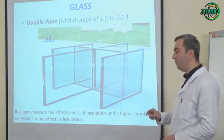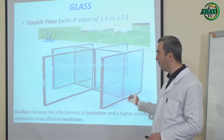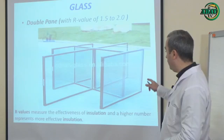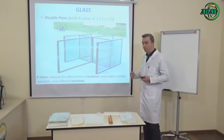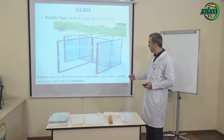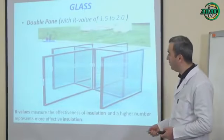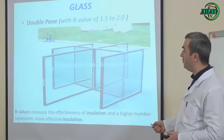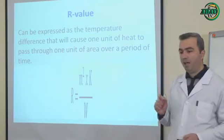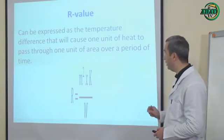So each cover material has its own number of insulation, which is called R value. If you can see, the double pane glass, even from the naming, it says that it has a double layer of glass, and if you can see from the picture, it has a double layer of glass, and there is some space in between. And this space is helping to keep the heat inside of the greenhouse.